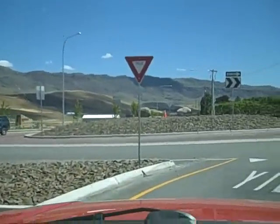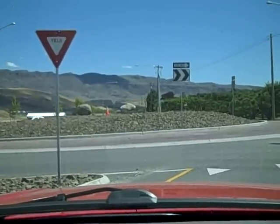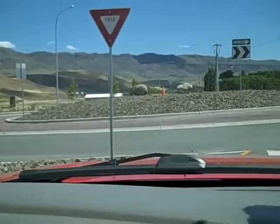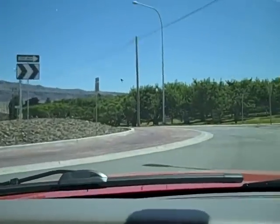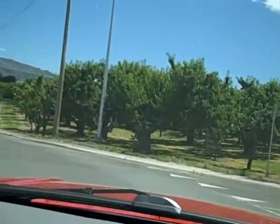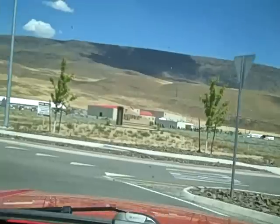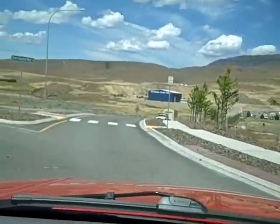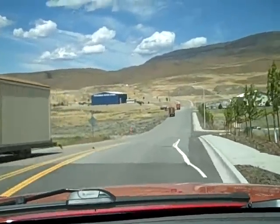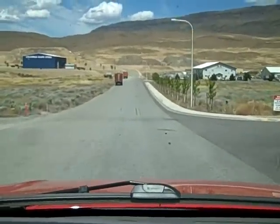This is a new item that was installed last year just prior to Thunder Swamp. So you've got to yield to the cars that are coming on your left. Looks like we're clear, so we go around, and it might help to turn your left turn signal on so those that are coming know that they need to yield to you. And we head up onto Urban Industrial Way. And now we're really close to the location for Thunder Swamp.